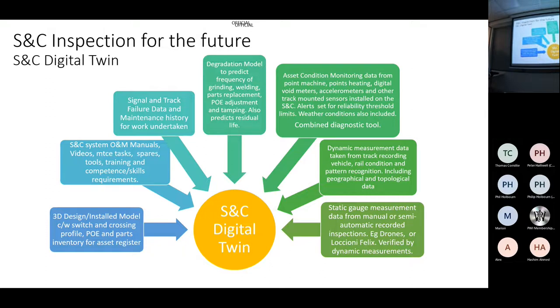Then you're going into its use and operation. So in terms of the signal and track, it's obtaining all the failure data, the maintenance history, and all the work that's been undertaken. It's all formed part of this portal of information. You then apply, so another part of the digital twin could be a degradation model. So we apply a degradation model of what it could look like once it's degraded and unsafe, or its asset life has expired.